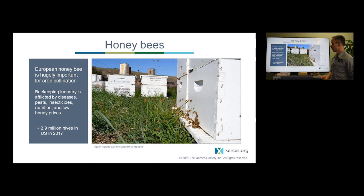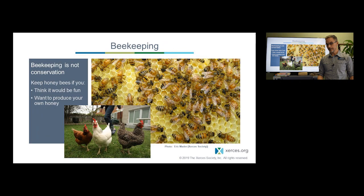But interesting, right in 2017, there were 2.9 million managed hives in the U.S. And they're used a lot, particularly these days, for crop pollination. Now, if you want to help honeybees, or even just help bees in general, it's important to understand that beekeeping is a hobby. It's not conservation of pollinators or conservation of bees. Frankly, it's a ton of fun.